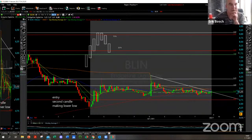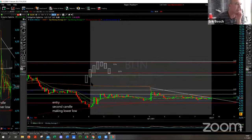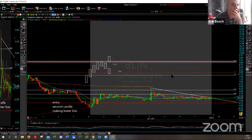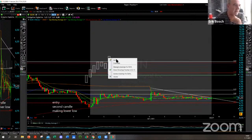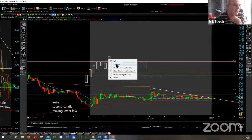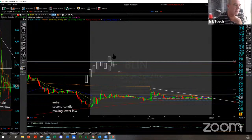But what you're hoping for, of course, is that something like this will happen. It gets above this line, this level here, and then we'll make a new run to the upside for this 25% that you're still in this play with. So this is then what you can do.